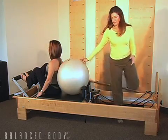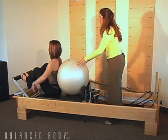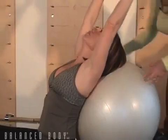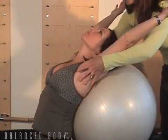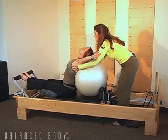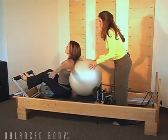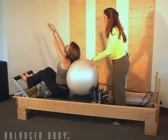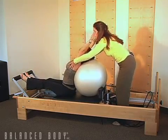So the sequence of the exercise is, take an inhale to prepare, exhale, reach your arms up and overhead and lay back. Use the ball to rest on, your head too. And I can add a little stretch here. I also want you, on the exhale as you come back, to maintain your abdominal wall. Again, inhale to prepare, exhale, draw your belly in, good. And I'm going to give her a little stretch.